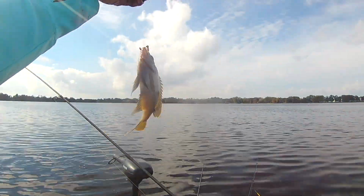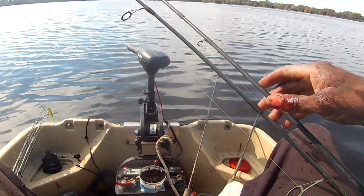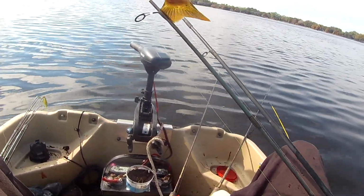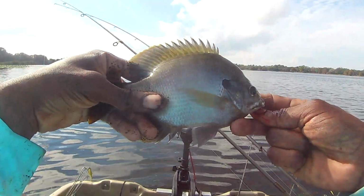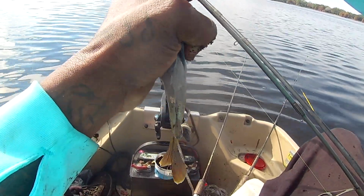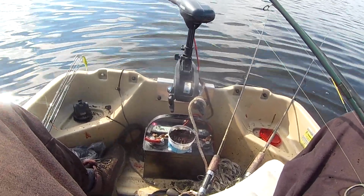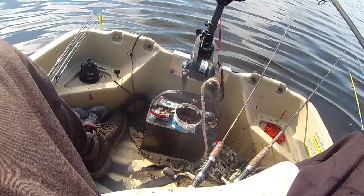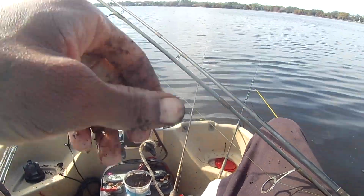nice bluegill, guys. Look at that. Talk about a nice quality gill right there. Nice bluegill. Let's get the hook out of this guy and get this pole back in the water as I mentioned. I'll just toss him right there for now.